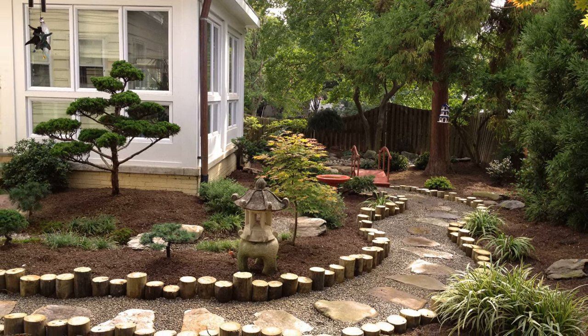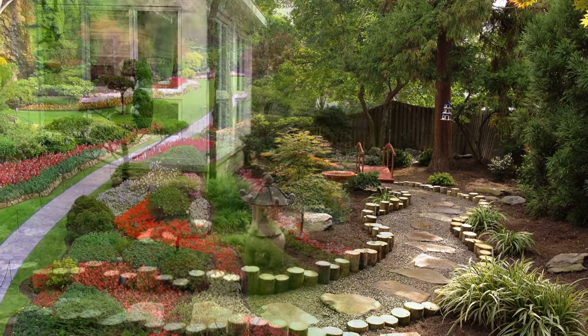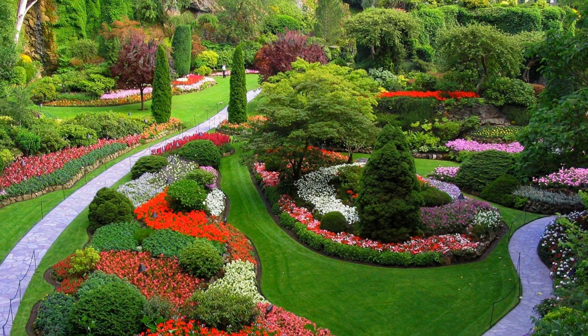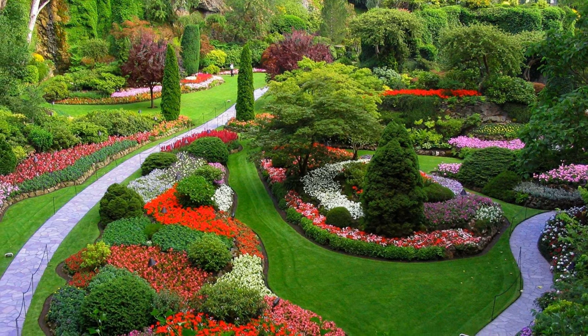Outdoor lighting can enhance the beauty of your garden and extend its use into the evening. Use lights to highlight the focal point, line paths, or illuminate seating areas.